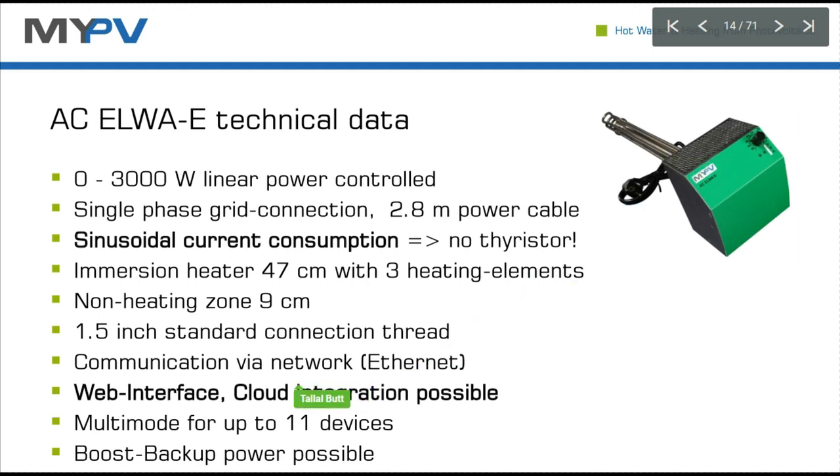Likewise, the next detail is that it works because it's communicating with the Kostal inverter. So there's a communication over an Ethernet cable. That's the Modbus TCP going to the router, and then one Ethernet cable is coming from the Kostal. That's the way we communicate, because it doesn't have any touch screen or something like that.